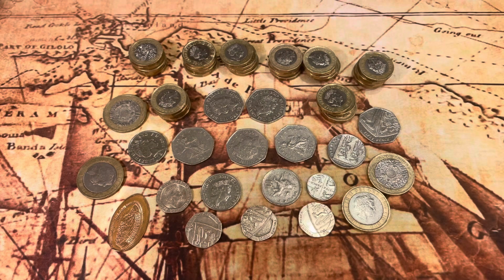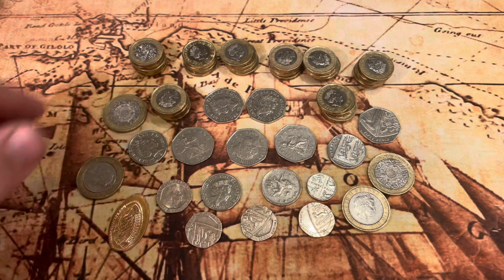Well, it's been a week since I arrived back here in the United States, and today I'm going to show you the coins I picked up while I was in England. Starting off, I'll show you all the change I got here.